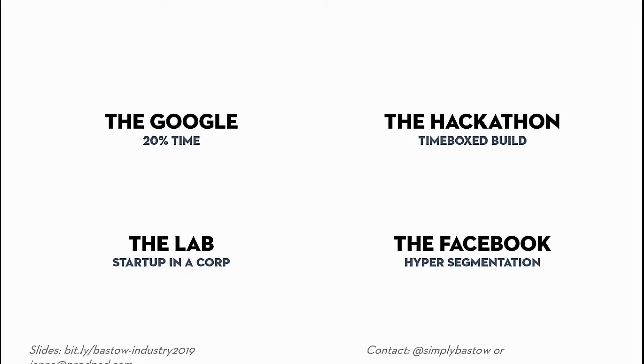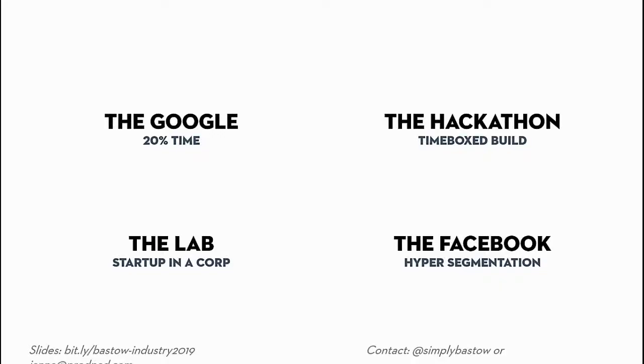And finally, the Facebook. Facebook has one of the largest user bases in the world, but never do they ever launch something to everyone all at once. They've mastered the art of hyper-segmentation. They could release a feature just to us here today or just to a small city in Kansas if they so wished, because what they're able to do then is test out riskier products and try new things, find ways to disrupt themselves rather than trying to disrupt their entire client base, even though they are a huge organization.